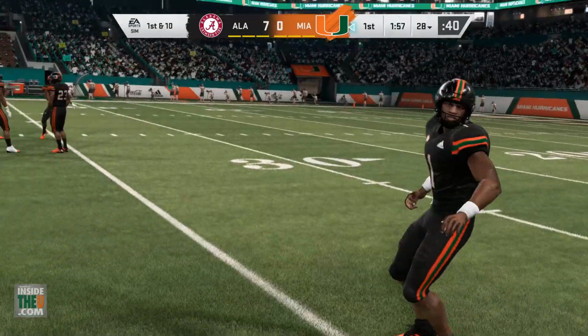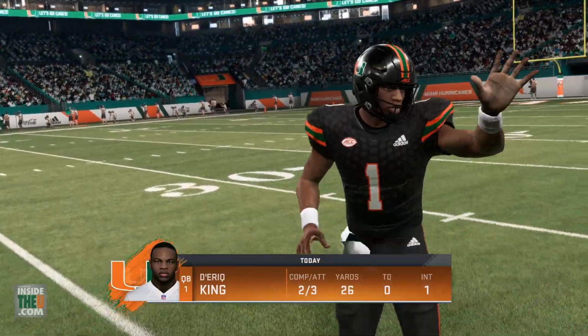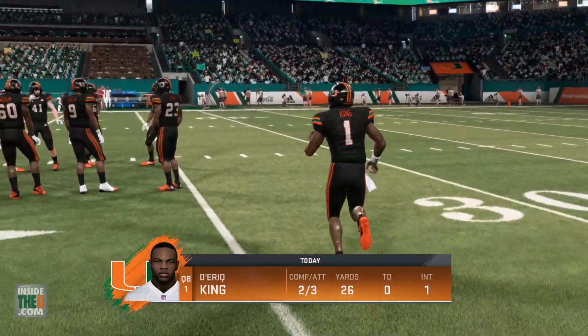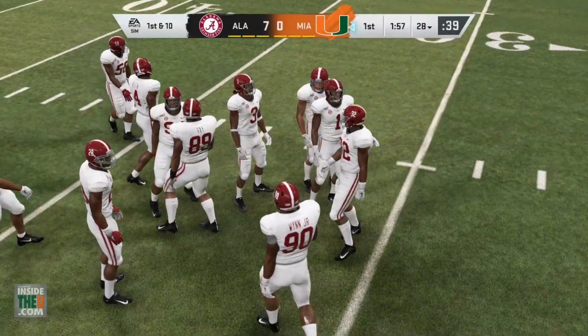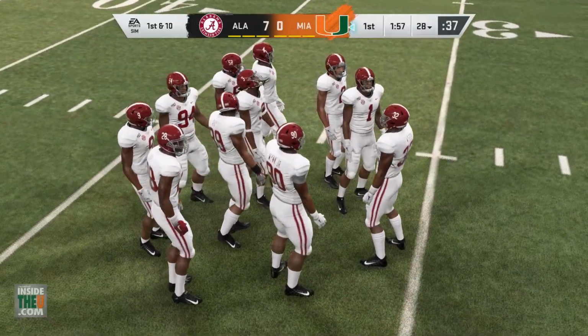So here we go. Miami moved the ball a little bit on that drive. Back out onto the field. And there are parts of that last drive they'd like to emulate, and of course they'd like to forget the ending. They got stuff there inside the red zone and threw the interception. So here Miami's looking to bounce back.